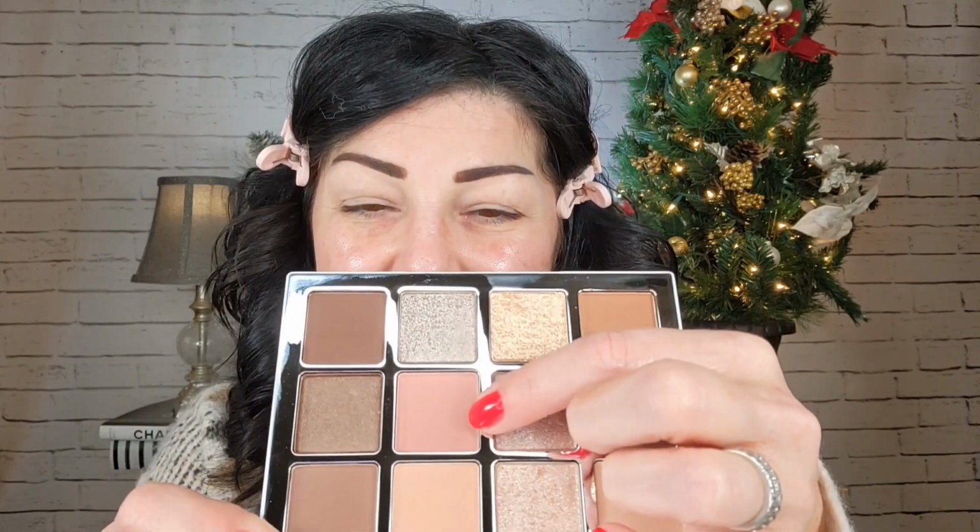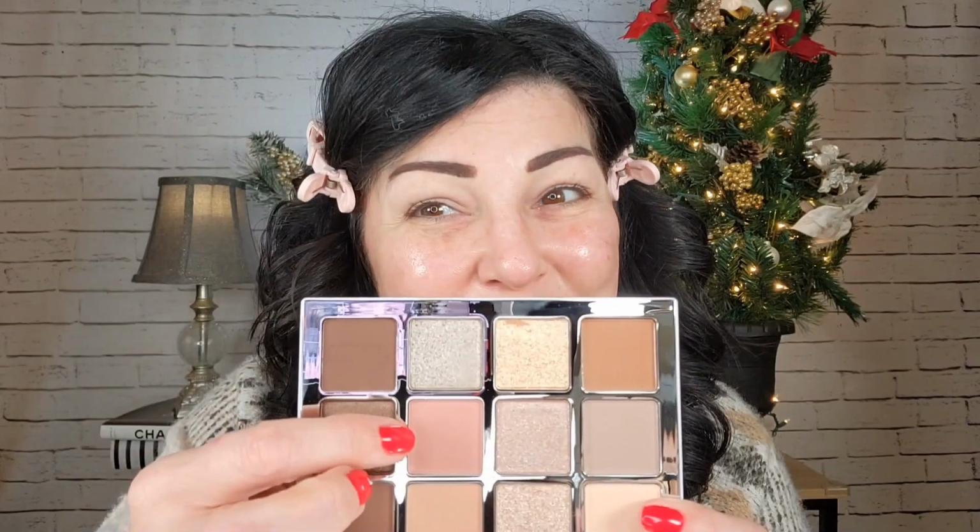But I saved this for us, you guys. I'm going to remove that. I know how satisfying this is to everybody, including myself. Okay, you guys, so what I think I'm going to do is actually start with this shade here. And let me see if there's names on the backs. No, there's not. So they're like numbered, but yeah, I think I'm going to start with this shade here.